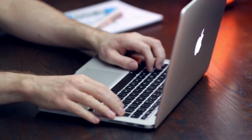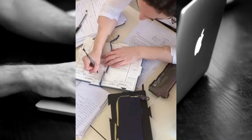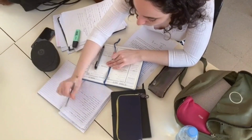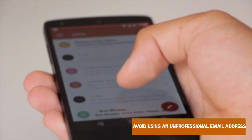Submitting a resume with fewer details than recommended above may cause potential employers to look past your resume. This is because a vague detail may not give them enough evidence to show why you are a good fit for their organization. 5. Avoid using an unprofessional email address.